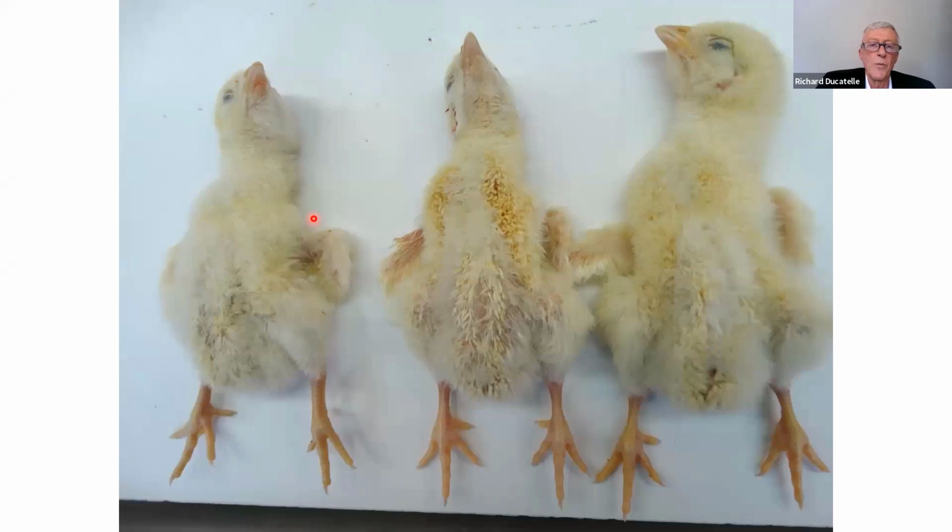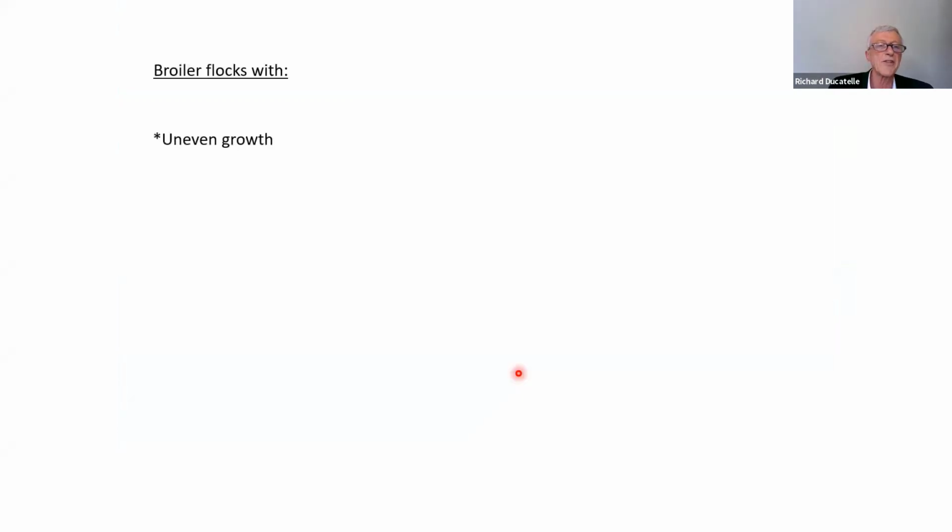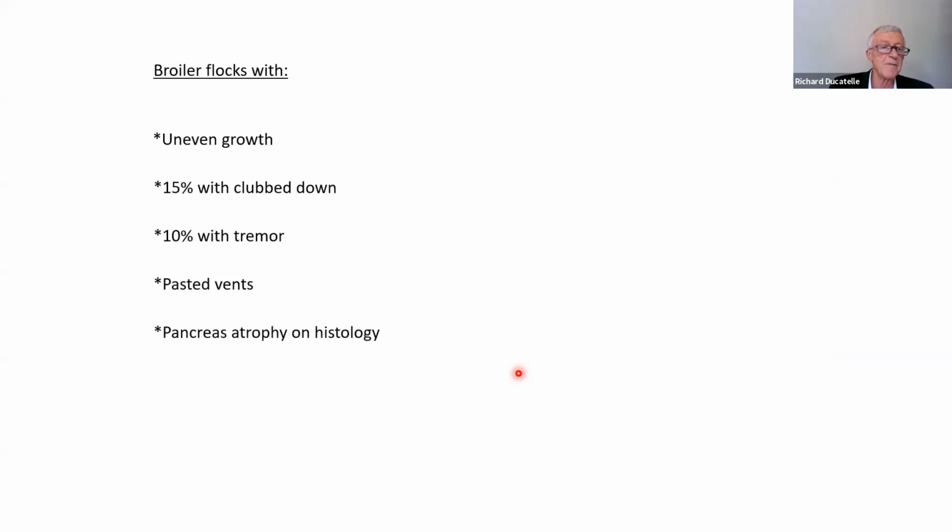In one case, we used this technology in a diagnostic challenge which we were facing. There was quite a bit of mortality in a number of broiler flocks, which presented clubbed down and pasted vents and uneven growth. Clubbed down was present in about 15% of the birds. 10% of the birds also had tremor, and they had these pasted vents. On histology, they had pancreatic atrophy. And this started off within 1 week post-hatch, so very early.